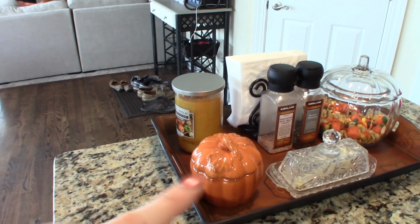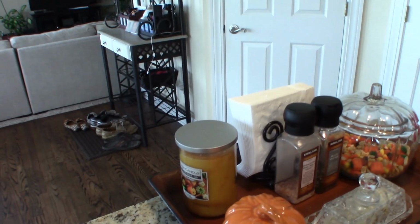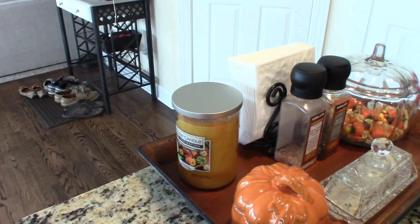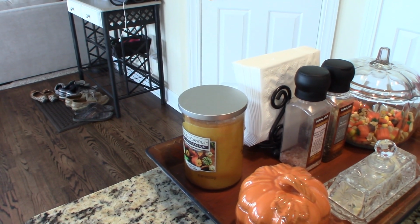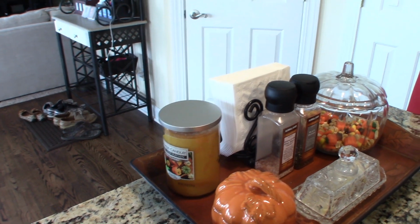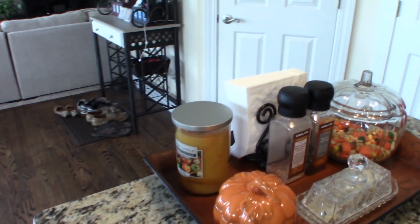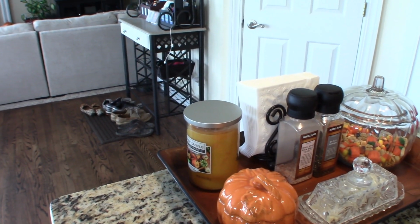And then this is just a cute little glass pumpkin. It's a candy dish. I could put stuff in there if I wanted to. I don't usually, because I have the candy corn and the peanuts. And then I always keep a candle. Candles are great for fall, and since it's the center of my house here in the kitchen, it makes the whole house smell good. So I usually keep a candle there, and we light those frequently.